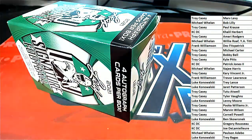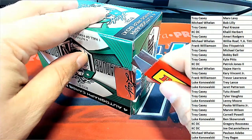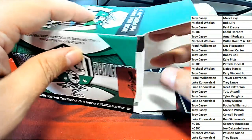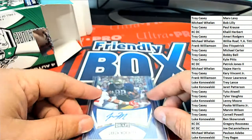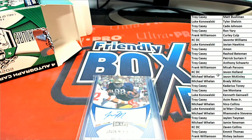First hit coming out of the box break. Javon McKinley. There you go, Wheels. There's the auto for you. Well, what do you know?